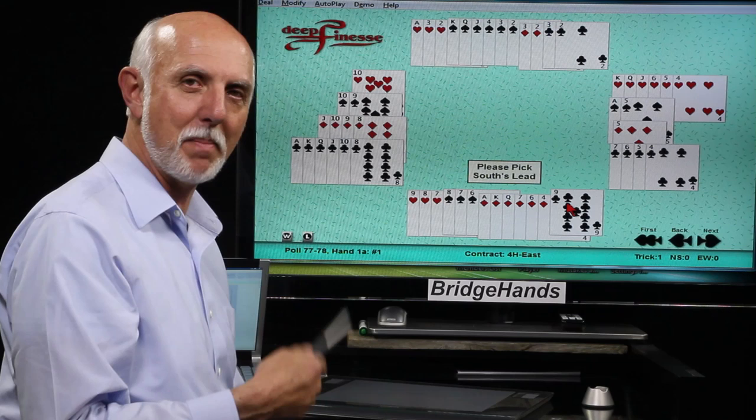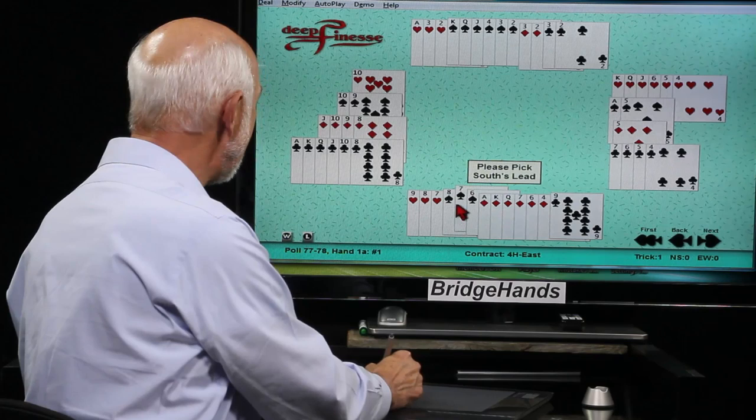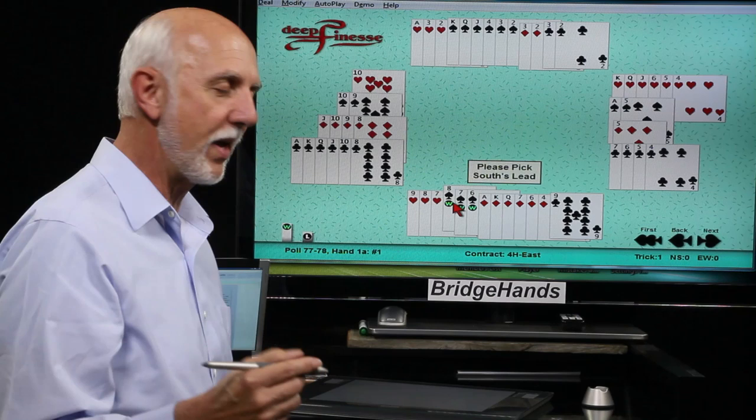Singleton leads don't oftentimes bear much fruit, especially when the opponents have bid the suit. And that's the case here. In this case, the only setting lead is a spade. Now, that's not an easy lead to find, but we'll go ahead and show you why that works.